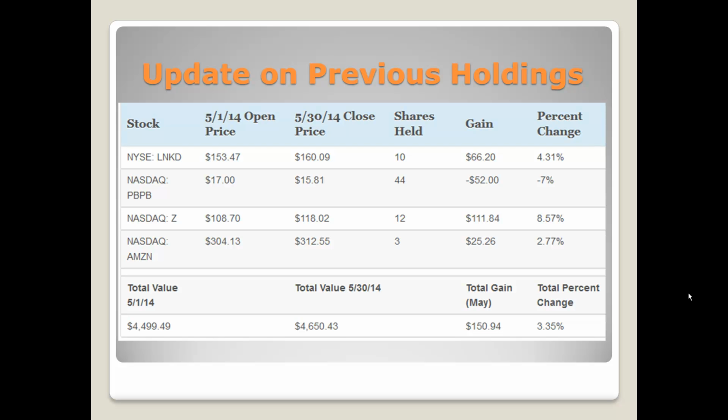Amazon had a nice little gain in May, and they've moved up a lot this month on news of a new phone. I still think Amazon is cheap. Probably out of this sheet right now, LinkedIn and Amazon are the best buys. I still think Amazon's a good buy. I may add more at the end of this month, so that's still in the realm of possibility.